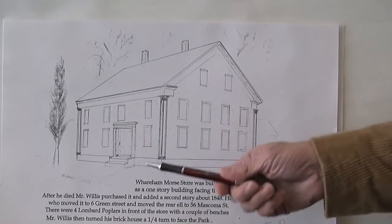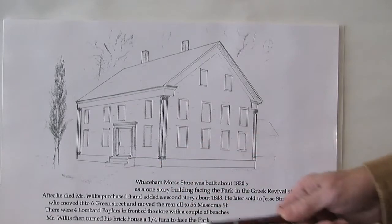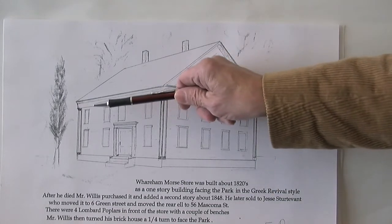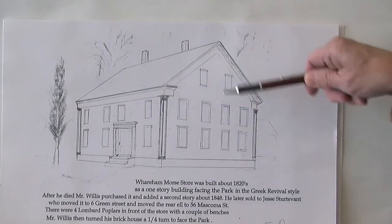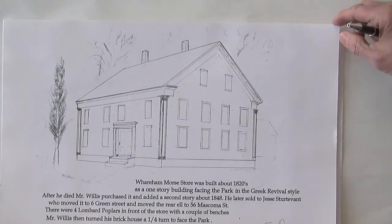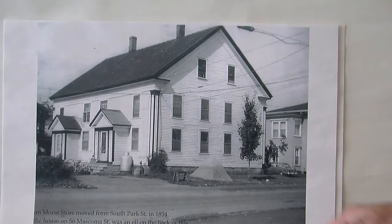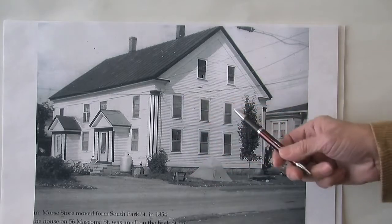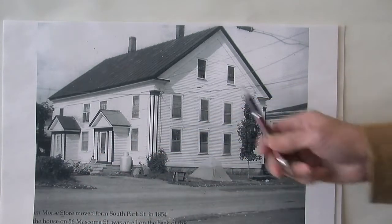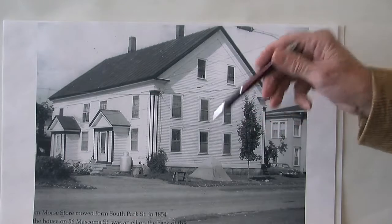But when it was facing the common, it had four or five Lombardy poplars in front of it, a couple of benches for the men to sit on and discuss the politics of the day. And it was originally a single story, and then they raised it and made a second story, which the Granite State Free Press used as offices. And this picture was taken probably 10, 15 years ago. It had still some of the original clapboards and columns on the corners, but they added the two doors on each side to make an apartment house. And just recently, in recent years, they've put vinyl siding on it, so it looks a little different.